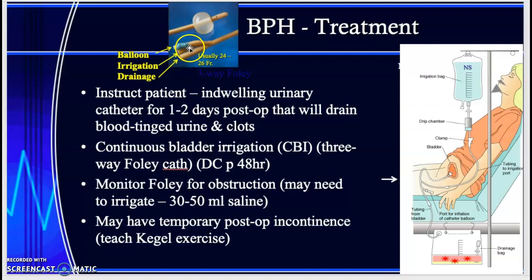And so there's the balloon port, there's the drainage port that you guys are used to, but it also has a 3rd port, and this is one where we irrigate. And so we're going to hook them up to a huge bag of normal saline. We're going to infuse the saline into the bladder, and it's going to wash the bladder and hopefully wash the blood clots out. And then down in their urine bag here, you're going to see blood-tinged urine and some blood clots in the bag. So make sure that they know that they're going to have that. Make sure that they know that there's blood clots and that's normal.